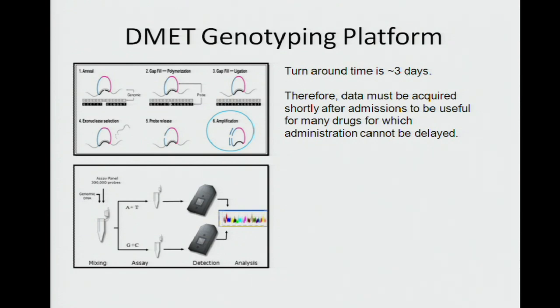So basically, what we've done at the NIH to combat this issue is we have made a policy where a patient gets admitted, and then they get this genotyping test done. The information follows them around so that if a clinical decision has to be made rapidly, this information is there and available and will be flagged to the clinician who is going to give them the drug.